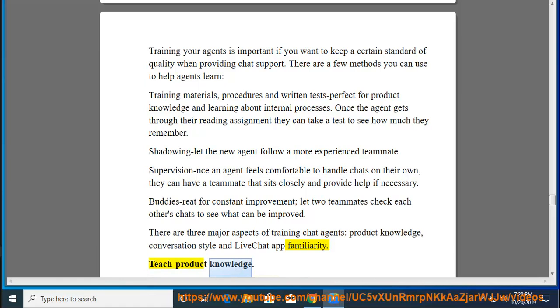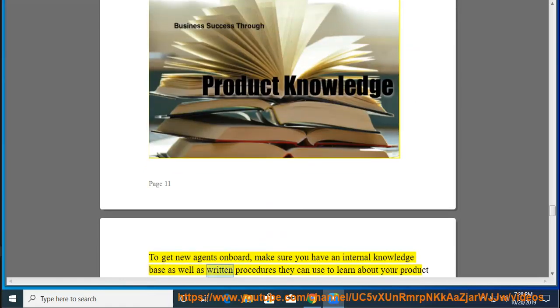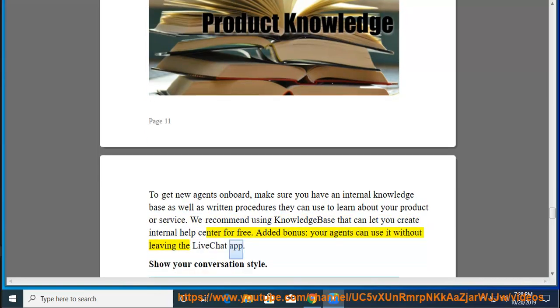Teach product knowledge. To get new agents on board, make sure you have an internal knowledge base as well as written procedures they can use to learn about your product or service. We recommend using KnowledgeBase, which lets you create an internal help center for free. Added bonus: your agents can use it without leaving the LiveChat app.